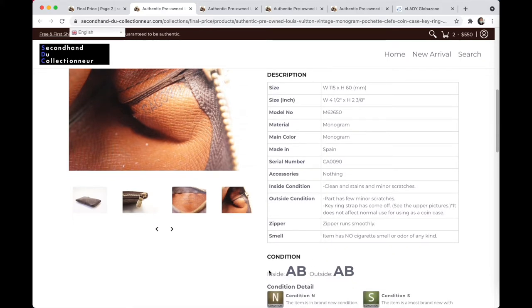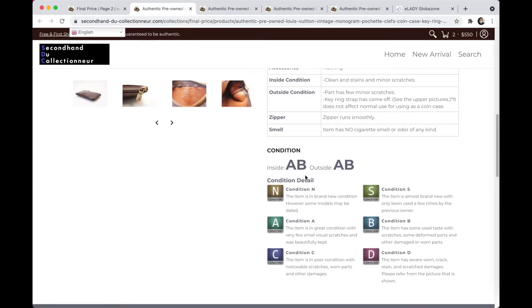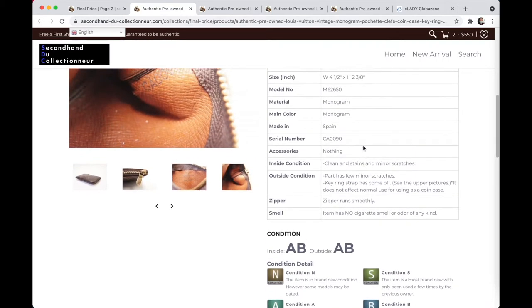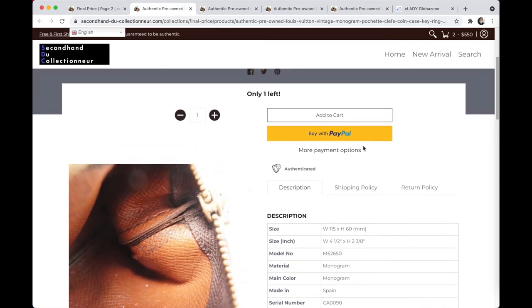And then the condition is AB, and they have here a scoring system when it comes to the condition. So anything A is already good enough. B, it looks really used. So anything AB, maybe somewhere in the middle. So it says here it has minor scratches. Keyring strap has come off, but it doesn't affect normal use. And the inside has stains with minor scratches.